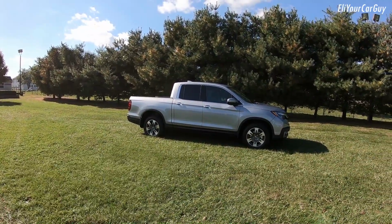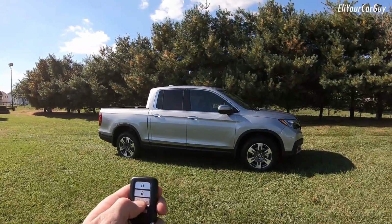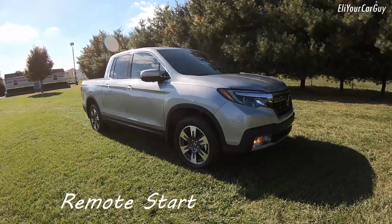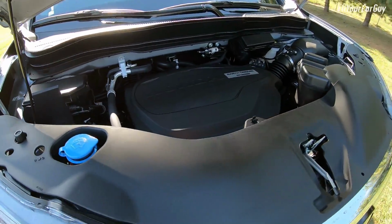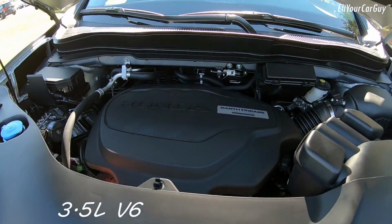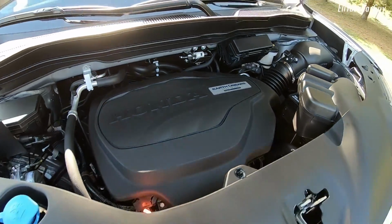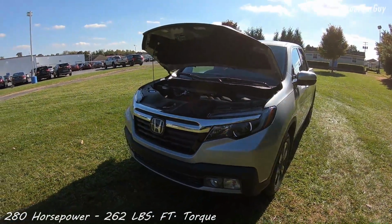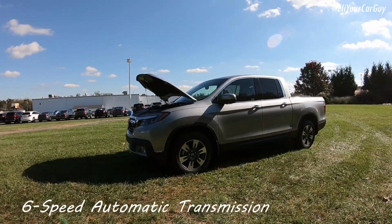Starting outside, it does have remote keyless entry, with remote start. Powering the Ridgeline is Honda's 3.5 liter V6 engine. Earth Dreams technology, VTEC. This engine puts out 280 horsepower and 262 pound-feet of torque, paired to a 6-speed automatic transmission.